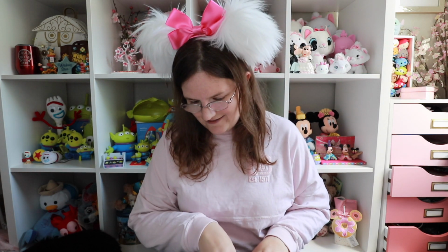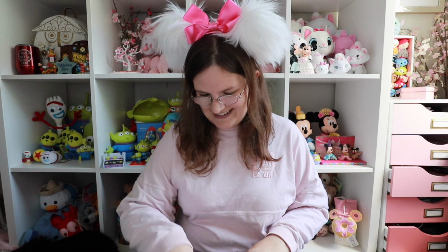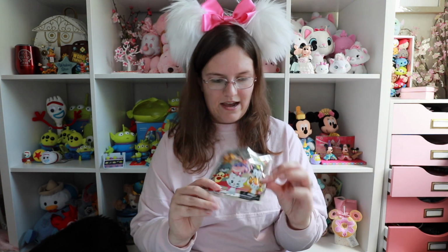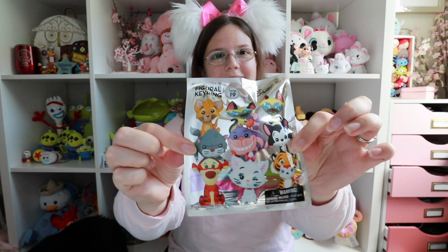And I think we have something else. We do. Oh, yay. We have a little blind bag keychain. Oh, this has some really cute ones. I have not actually seen this set, but it's got a little keychain inside, and let me show you all of the choices on the back.